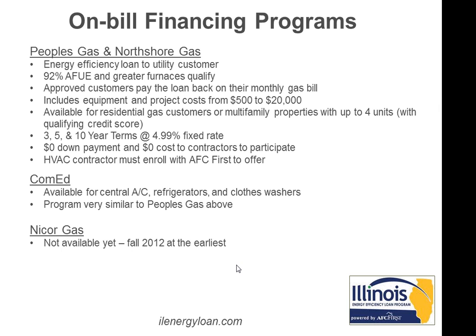ComEd has a similar program for central AC. You have to be doing it at the same time that you do a central AC 14.5 SEER rebate claim, but it would work exactly the same way as Peoples and North Shore Gas. It's actually administered by the same company, AFC First, and processed on the same exact loan form.